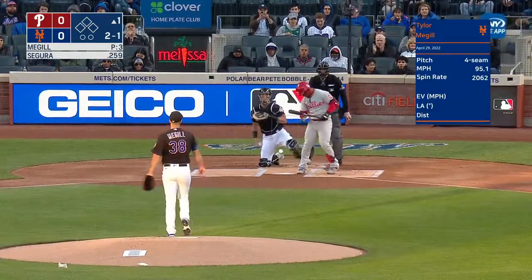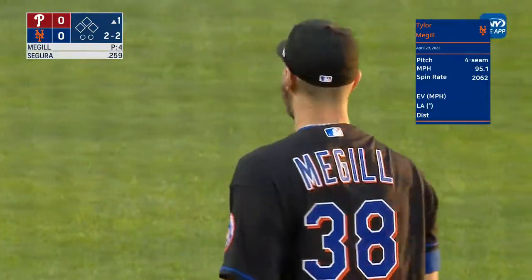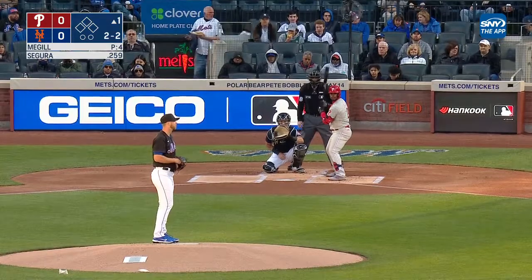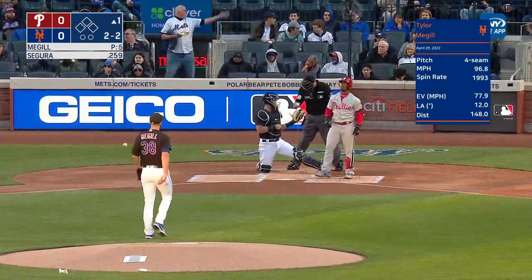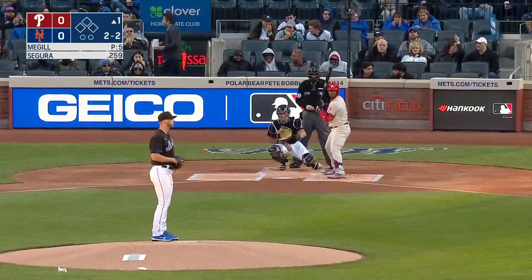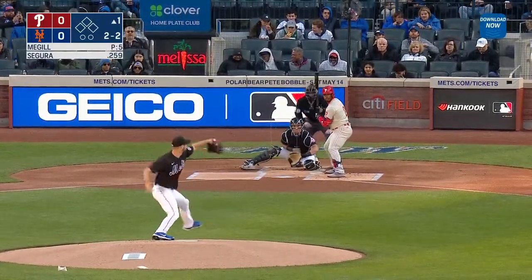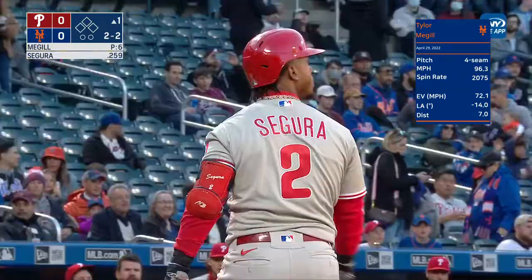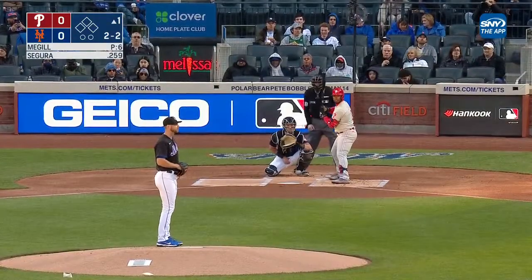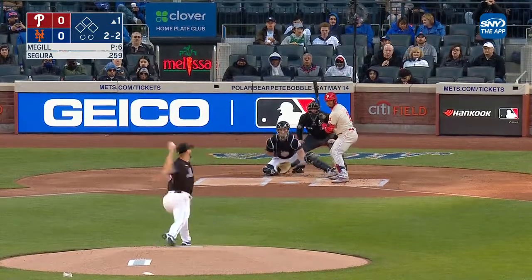And Megill doing nothing but fastballs. Third in the National League in runs per game. 2-2 coming, and he fouls that one away. Slash down the first baseline, foul. So, a sixth straight fastball. This will be the seventh pitch of this opening at bat to Segura.